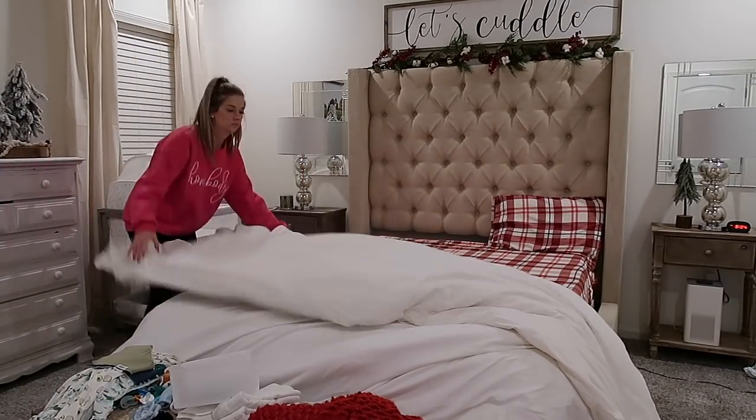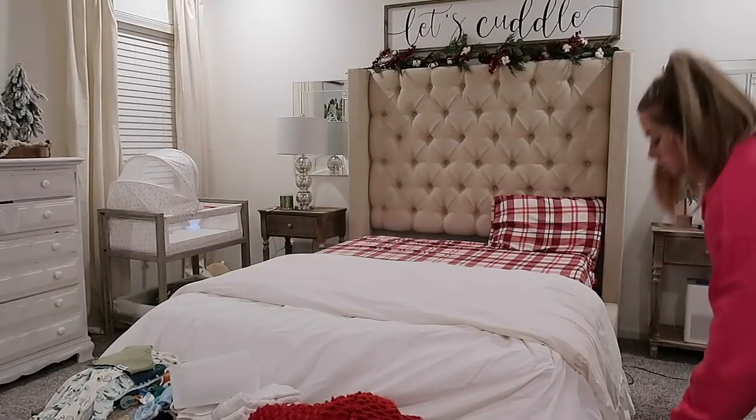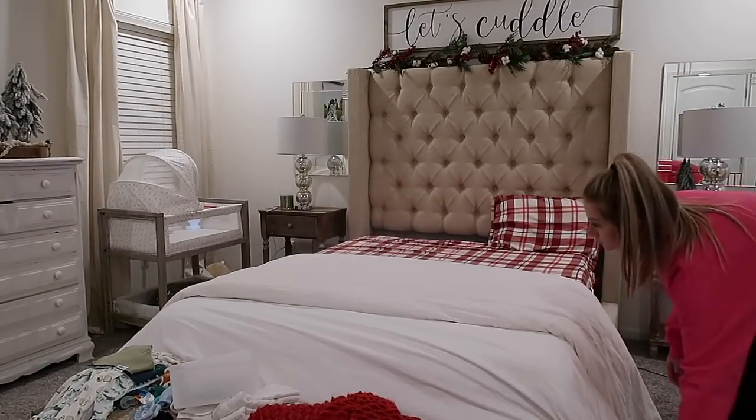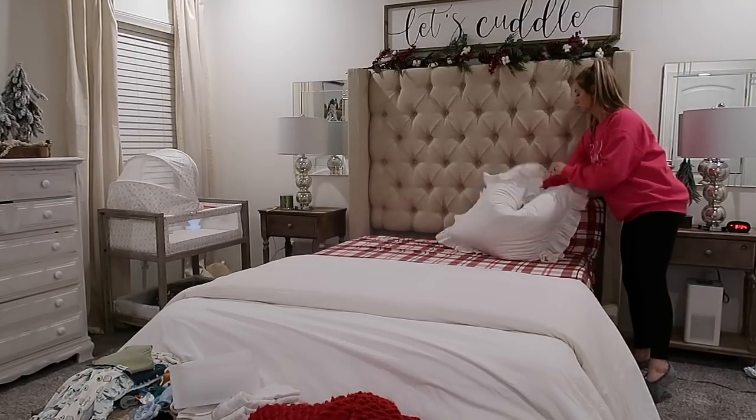Going into the new year, I always like to make a list of things that need to be deep cleaned or replaced, and one of those things on the top of my list this year is our duvet. I would love to get a big fluffy white comforter to replace it so I don't have to fight with it every time we wash it.